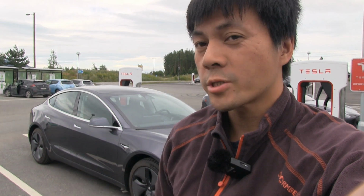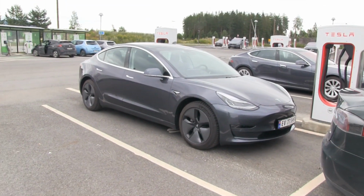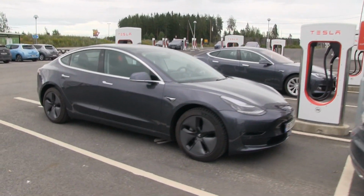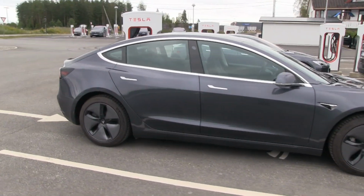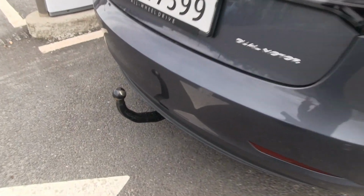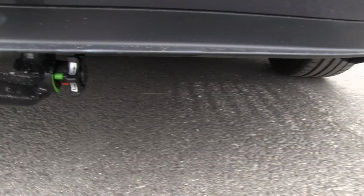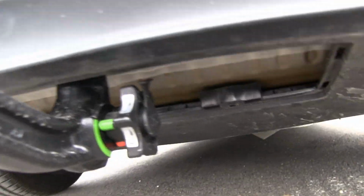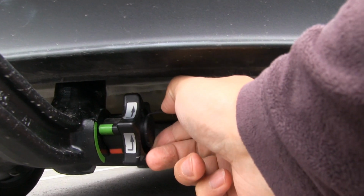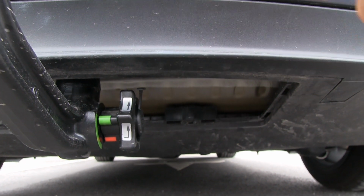All right, it's been a couple of hours. I went back with Optimus, and came back here with the Model 3 with tow bar. This is just a Long Range Dual Motor, the most common Model 3 in Norway and, I guess, the rest of the world. The owner already put it on. It works more or less like the Model X. You have a key here, and you just put it in, and there's no automatic on/off.